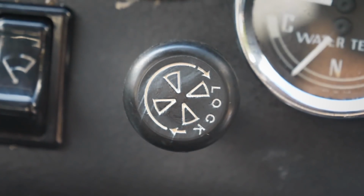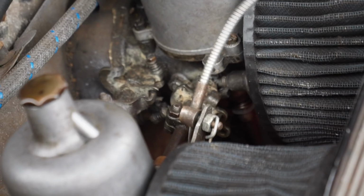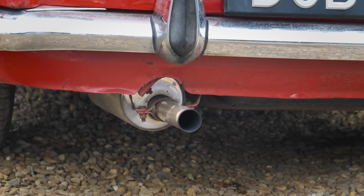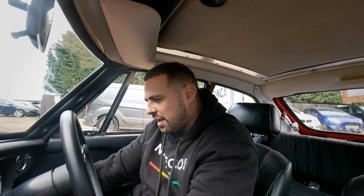So to start the engine, this car has a choke. When you pull this lever on the dash, for those that don't know, the choke I think lets more air into the carburetors. Pull that lever out, looks rather silly. Then you're able to start the engine from cold. Hear the fuel pump going. Revving high, there's too much air going in. So what you have to do, as it gets warmer, you slowly put the choke back in.